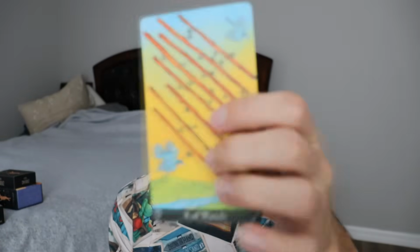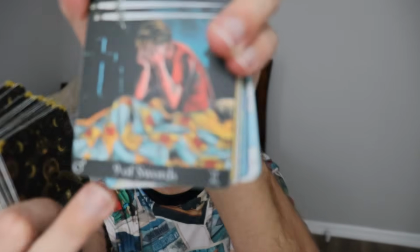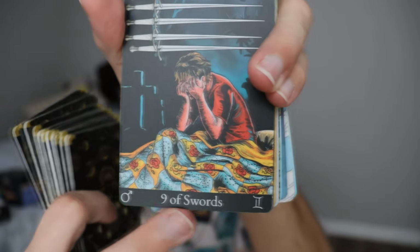There's the Eight of Wands, full of vivid color. And each has, again, the planets, moons, suns, and our zodiac on the bottom corners here. So this being Mars and Gemini, I believe. So, yeah. Maybe not the easiest to shuffle because they get damaged easily, but you have to be gentle. But I love the glossy, smooth feel. It's like smooth and glossy.